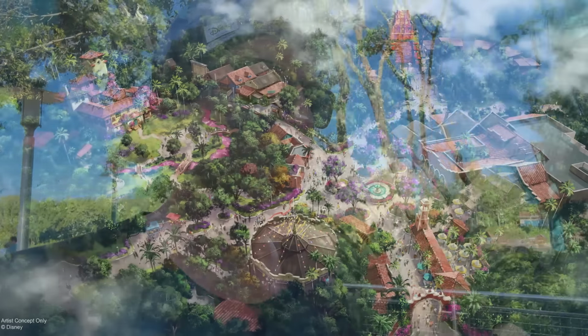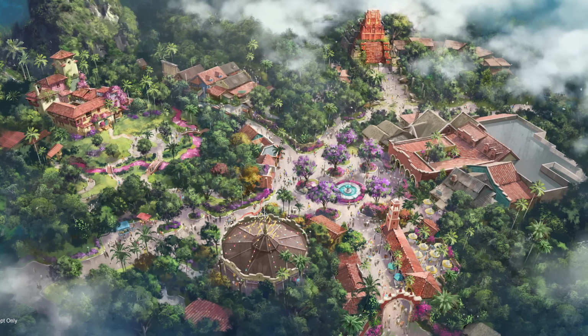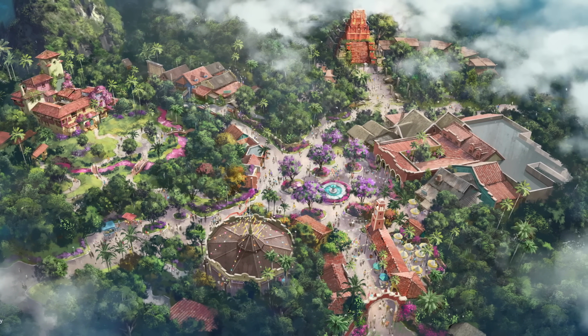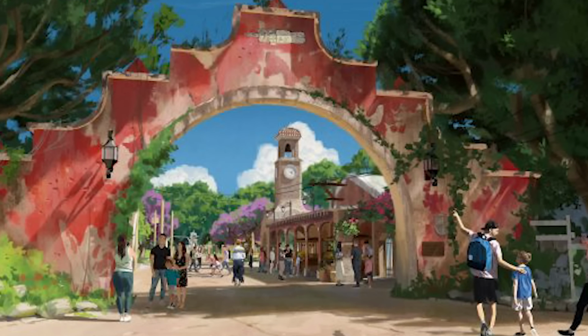It is personally one of my favorites here at Animal Kingdom, and I'm going to cherish it for as long as it's around because at some point it will be replaced. Earlier this year, it was announced that the entire Dinoland USA would be replaced with a Tropical Americas section, making space for an Encanto attraction, a brand new Indiana Jones attraction, and a fun little carousel.